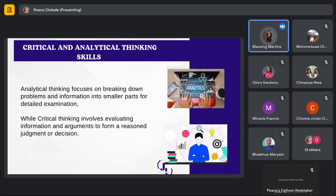So we said analytical thinking focuses on breaking down problems and information into smaller parts for detailed examination, while critical thinking involves evaluating information and arguments to form a reasoned judgment or decision. So I think this is self-explanatory. So let's get to the next slide, please.